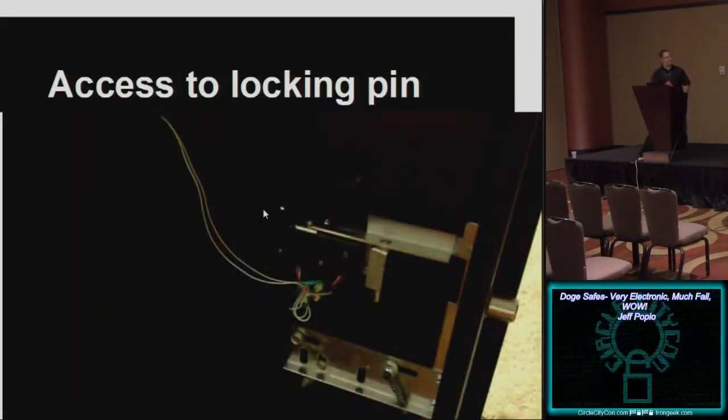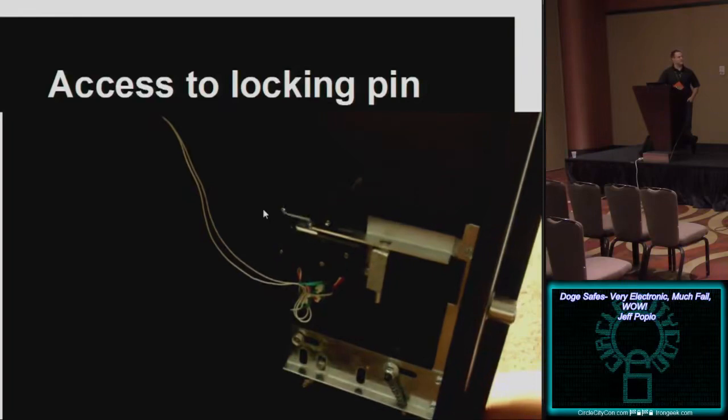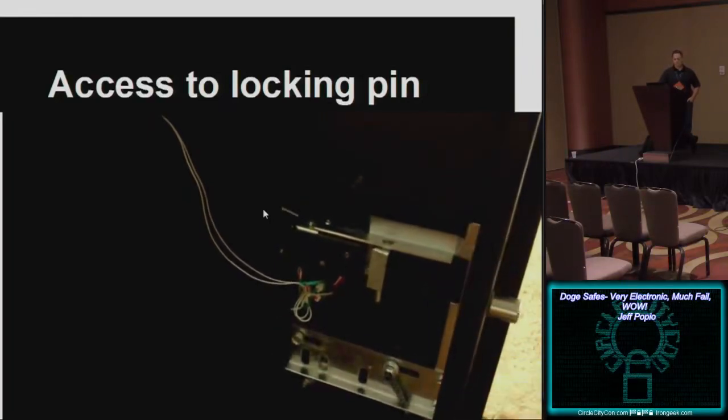This is what's happening on the inside of the safe. But we'll get somebody over to you. We'll get a fix out. It'll be great. So I go explain this problem: you've got this screw hole in the front of the door, and it allows access to the locking pin. After about a 10-minute call with the engineer, he kind of gets it, and he's like, okay, we think we can fix that. We'll draft something up and send it out to you, and let us know what you think.